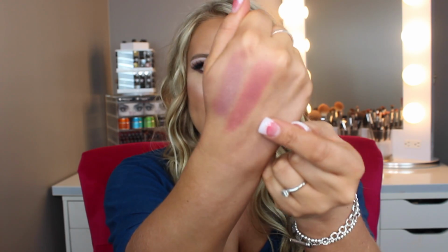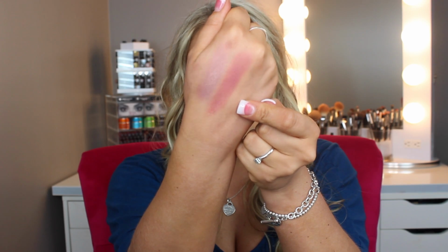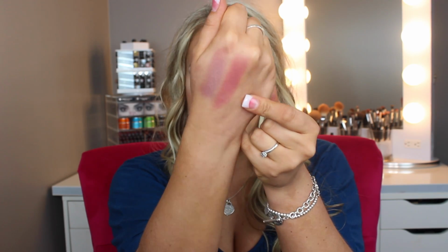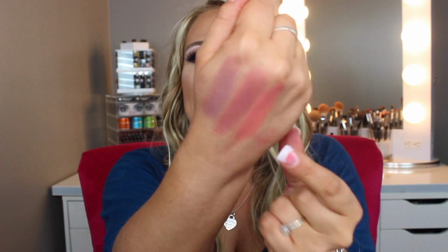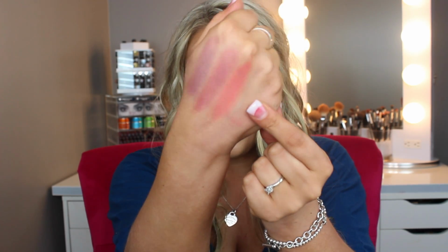This is more of a mauvey pink color, but it does have hints of purple on it. So again, this is Dolce Vita, and it is beautiful. I think this would be really great for everyday wear as well. The next one that you have is the color Torrid. It almost is similar to the one I just showed you, but it actually looks a little bit more pink than that one. Now this does have shimmer in it, so there's that right there swatched on the hand.